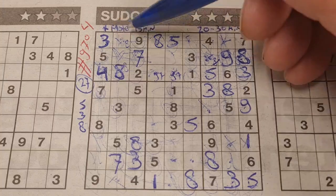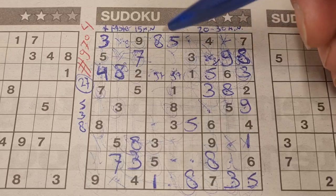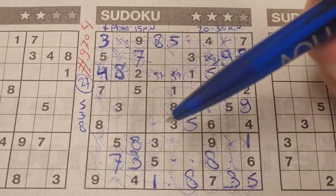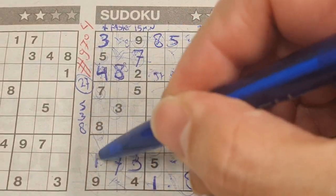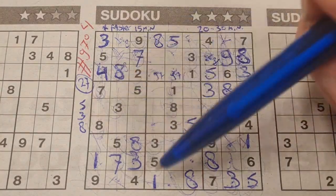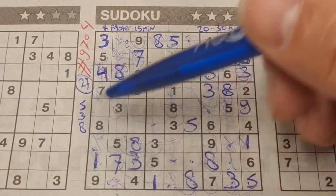1 and 2, 1 and 2. Come on. How about 1 in this row, 1 in the last row, so the row between. The only place left for the 1 should be there. 2 and 6. Come on, 2 and 6.